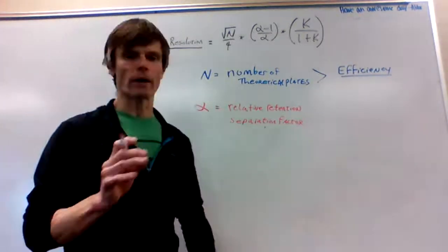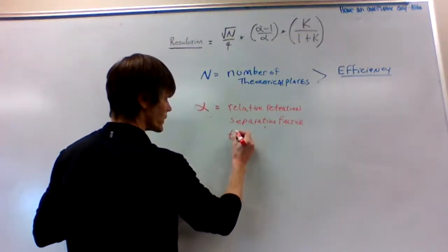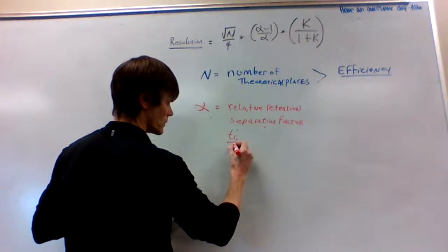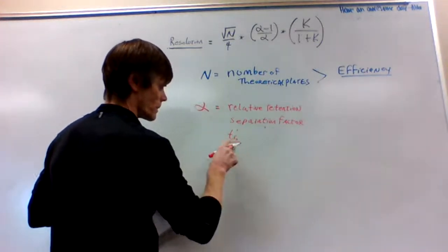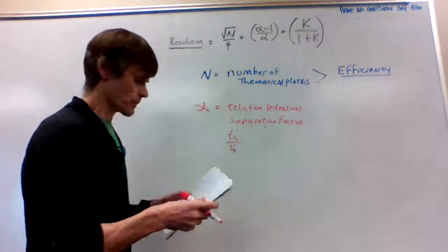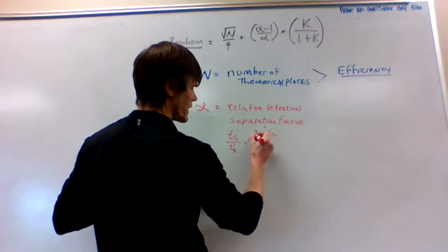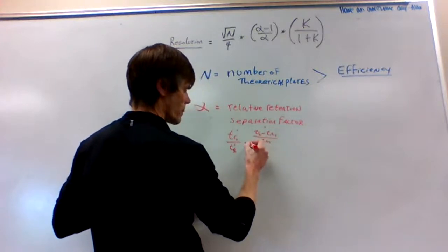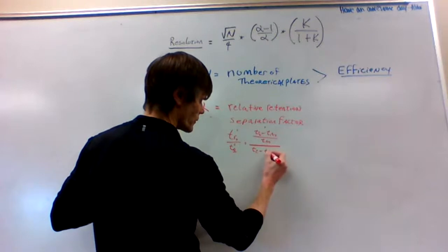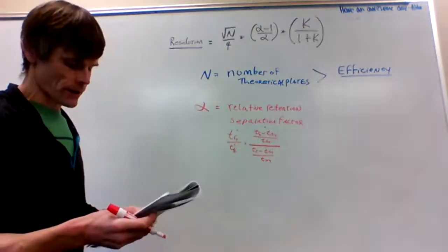And we defined alpha earlier as being a ratio of the adjusted retention times for two peaks. Peak 2 comes out later over peak 1. And remember, adjusted retention times, TR2 minus an unretained species divided by TM over TR1 minus an unretained species over TM. Notice TMs cancel out in the denominator.